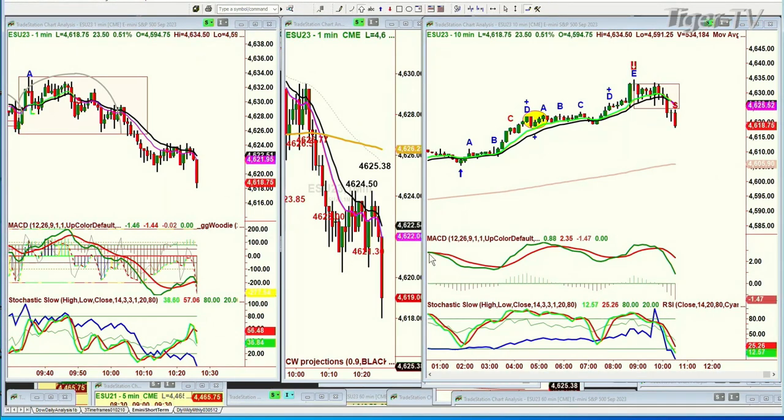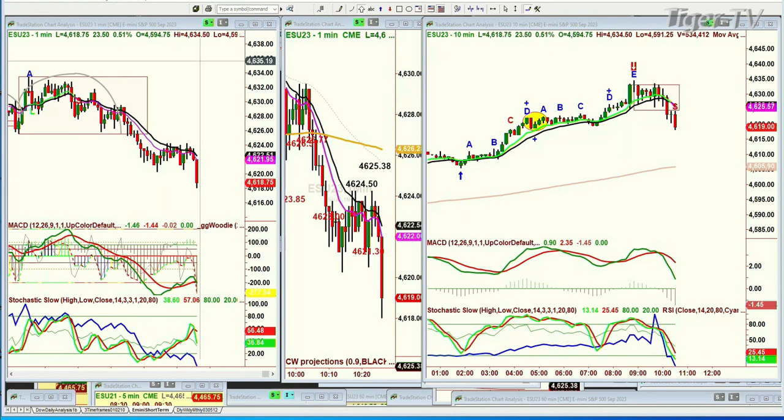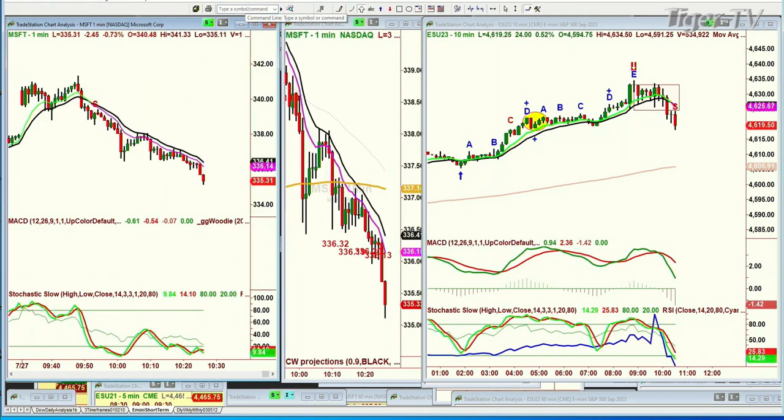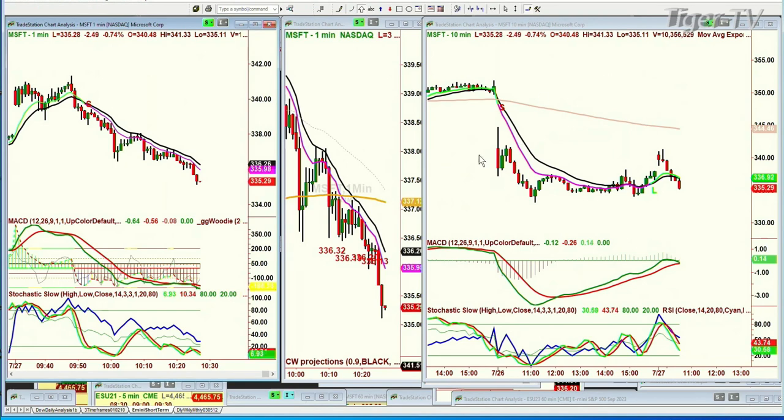And what are we looking at here? We're looking at Microsoft. Oh, I hit the wrong thing. Oh, I hope I haven't messed that up. Microsoft. There it is. So Microsoft, dreaded H to a larger H.